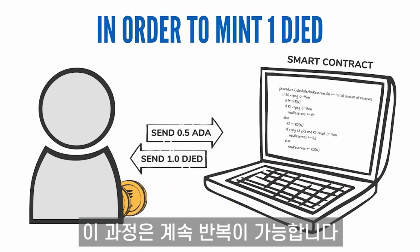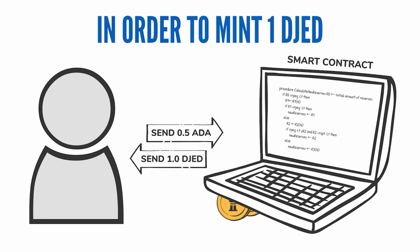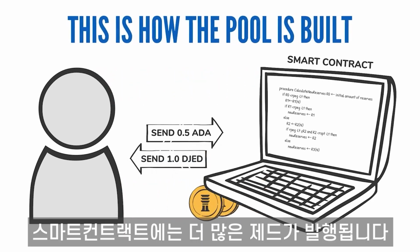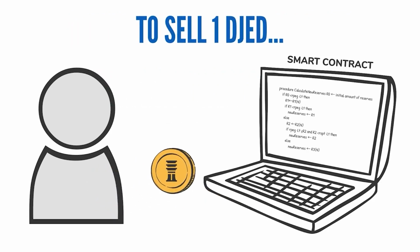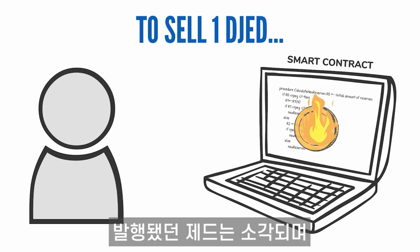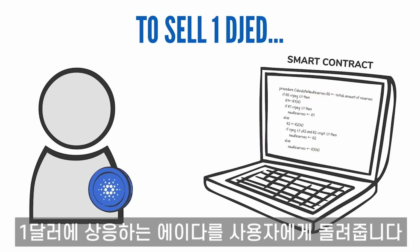This process can be repeated. Users can send more and more ADA to the contract and get more Djed. This is how the contract builds its pool. If the user wants to sell 1 Djed, he will send it back to the contract, which will then burn the Djed and send back the amount of ADA that is equivalent to $1.